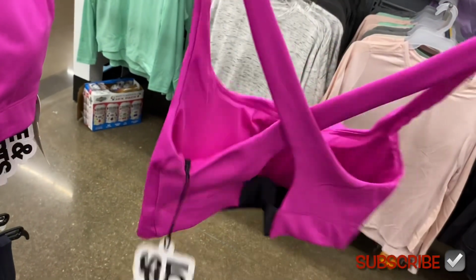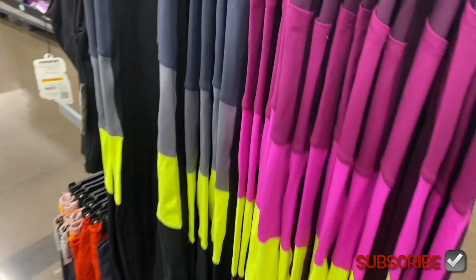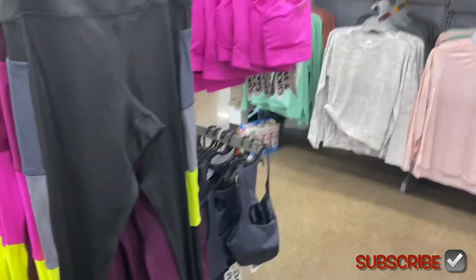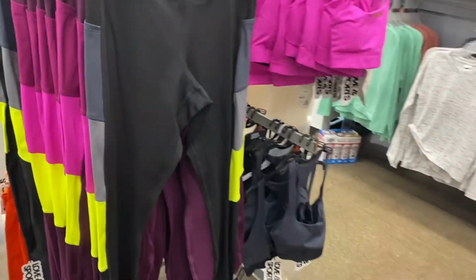Oh, and then they had oranges and stuff, like orange, like that one back there. So they have them bright colors again, and they have them black. And they also have this one too. Let me show you. I wonder if they have a sports bra to match that one. So you can get in the gray, lighter gray, and the lime green yellow color.